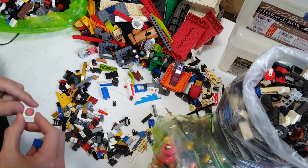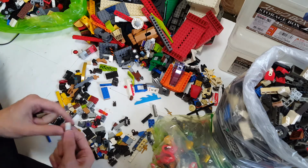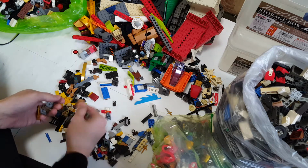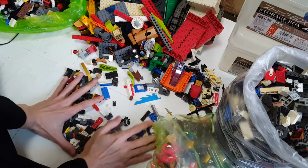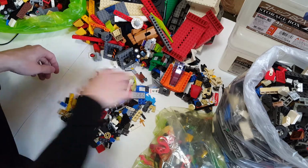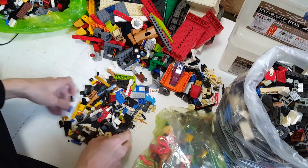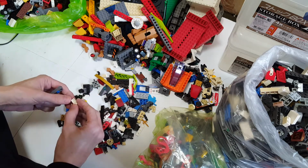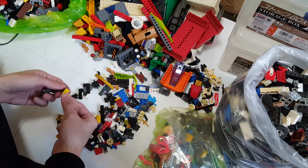I have an interesting piece right here, a 2x2 tile, white with this pattern. Look like, oh no. Okay, that's about it. Oh my god. Even if it was $20, I still would have spent $20 just to get this, along together with a lot of hair. What is this? 6515. It's not even this Lego set number.